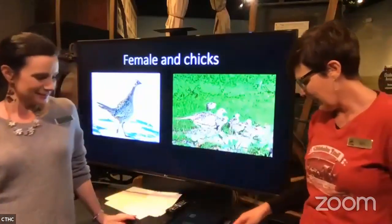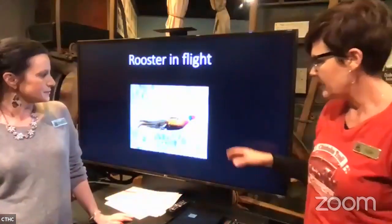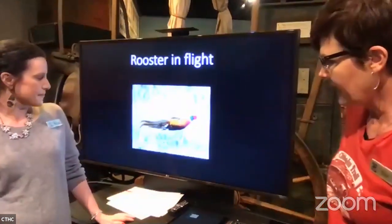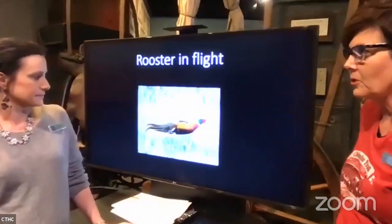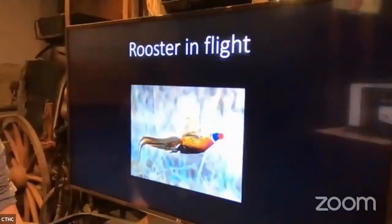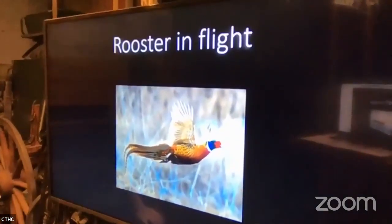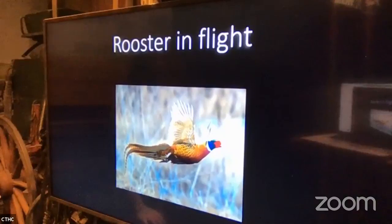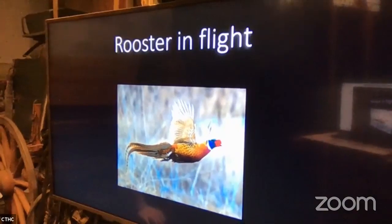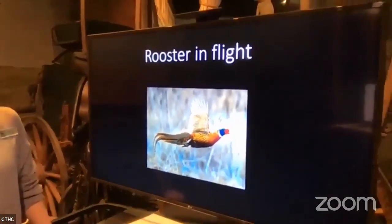Let me show you a picture here of this male in flight. I think that is beautiful. How eye-catching in the fall, this time of year, with the dead grass and everything kind of dull, and that beautiful bird flying across there. That would definitely catch your eye if you were in the part of the US where these were in the wild.